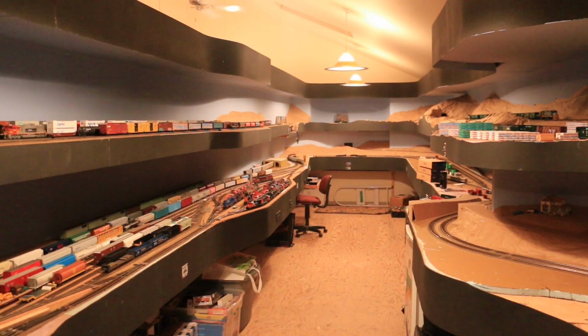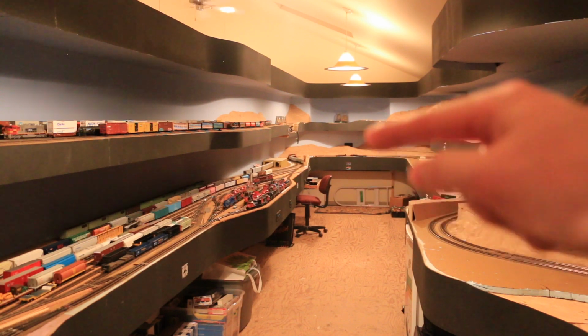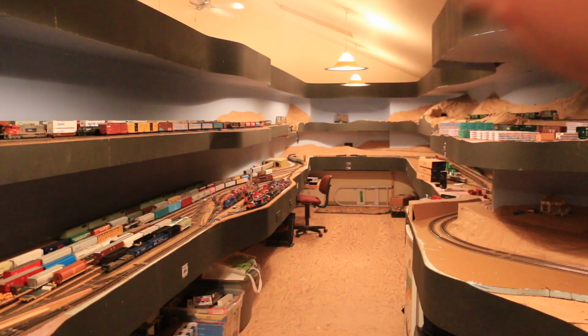Before I conclude this video, I'll just briefly run over some of the projects for 2022. The first being the upper level staging, which will be in the same room as the helix on the other side of that wall. I'm working already on gathering supplies to accomplish that. I got a little bit of work to do in that room in order to accommodate the staging yard, which is going to be a reverse loop, and it too will be around probably 5-6 tracks, with one being kind of just a run-around reverse loop rather than storage.